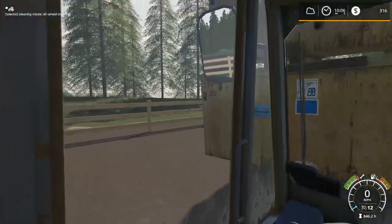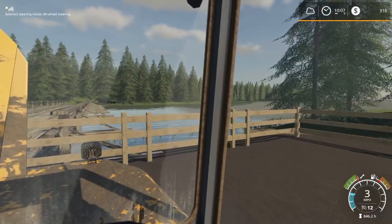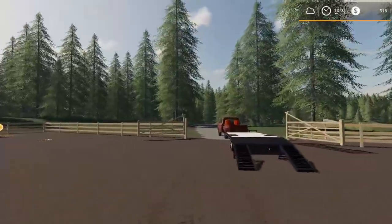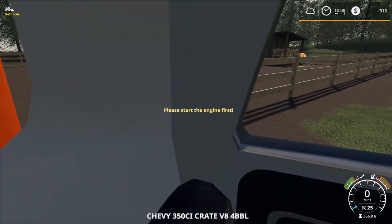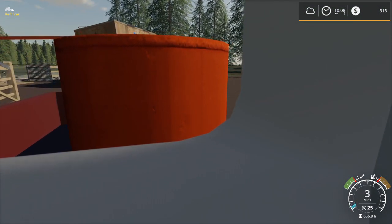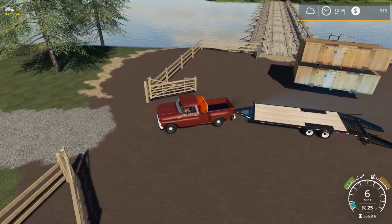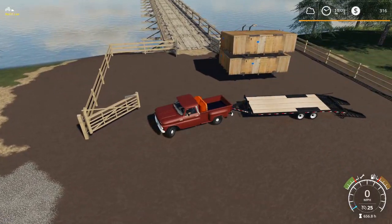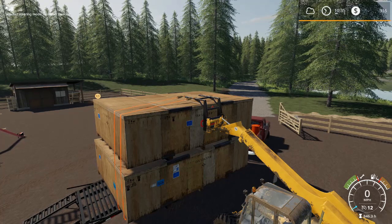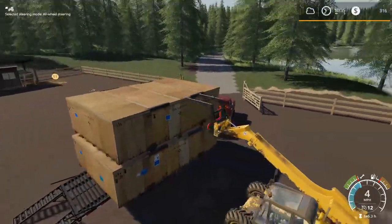And those guys left the gate open. I hate when they do that. Oh no, the telehandler is doing a bang-up job, let me tell you. Okay, there we go. We got that loaded.